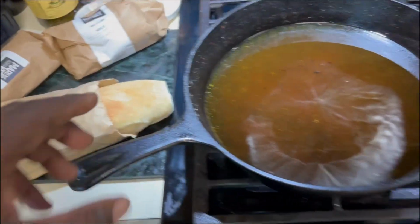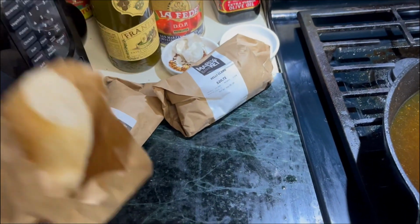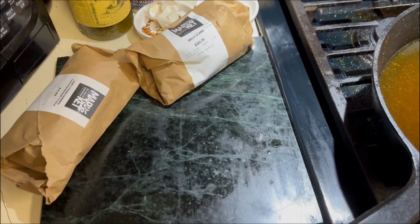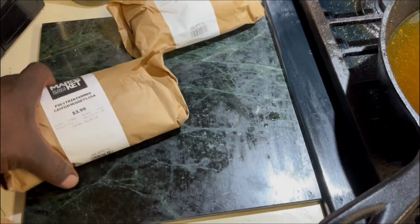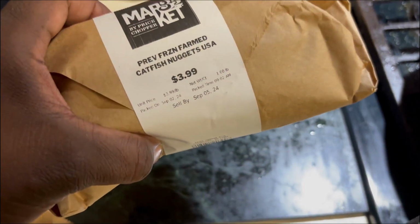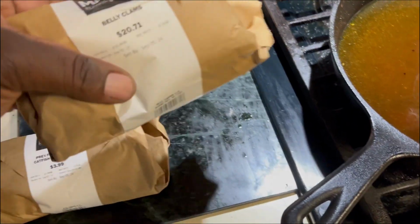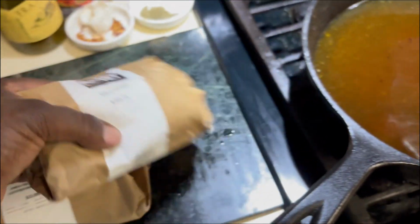Okay, we've got some nice Broadway Joe's bread again. We're going to keep that to the side. We've got our catfish and our, look at that, beautiful catfish nuggets. And we've got our belly clams.